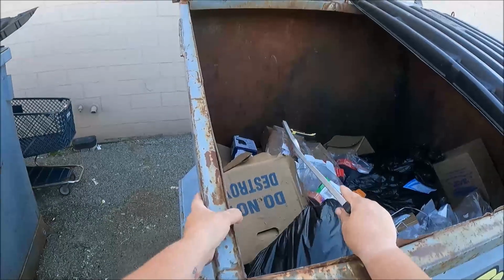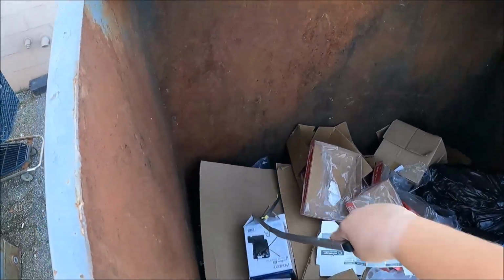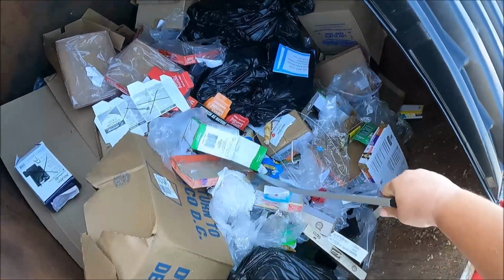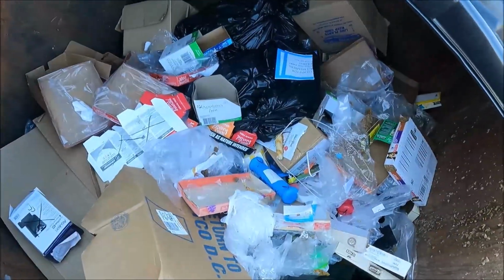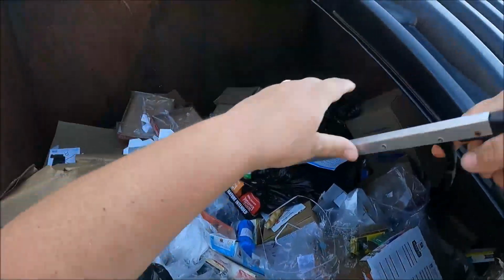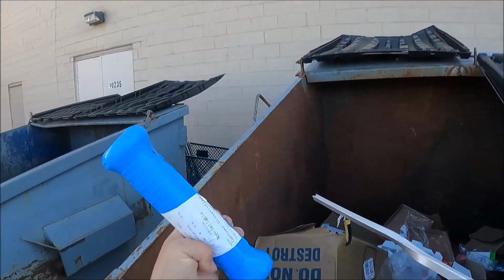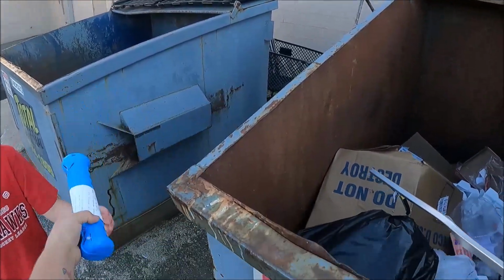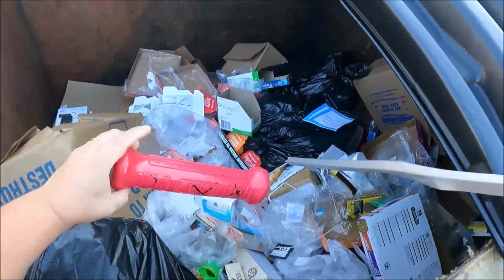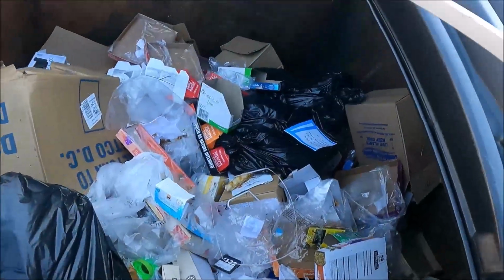On to the next store, guys. I do see a filter box. I don't know if the filter's in it. No, no filter. But I see a couple what looks to be dog toys. Got a little bit of a hole in it, but my dog will still chew it to shreds. That's all they do to them anyway. Kong Chewies.